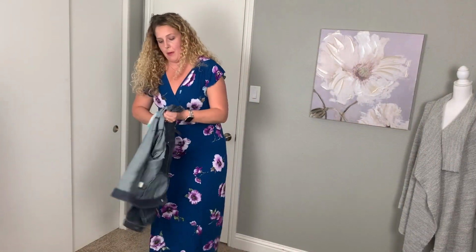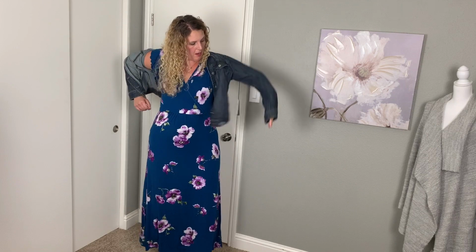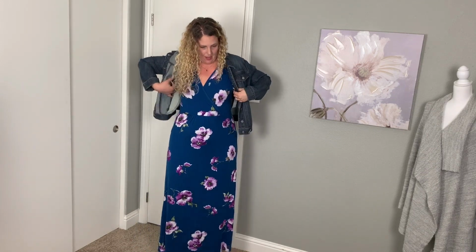This jean jacket by Prosperity, it's super lightweight. It's not thick. Let's try and see.